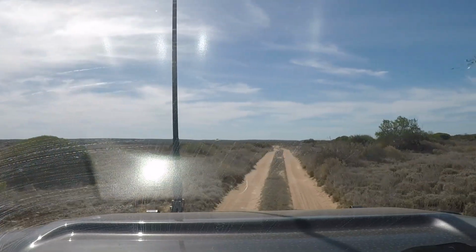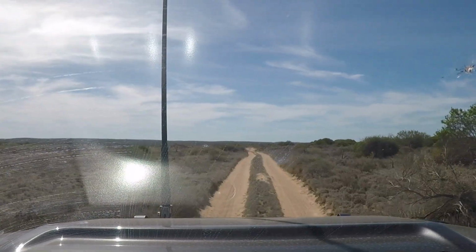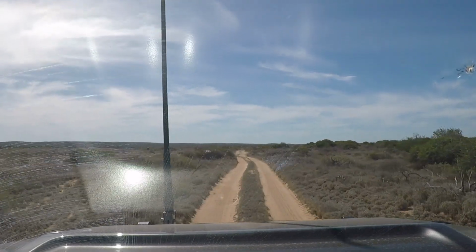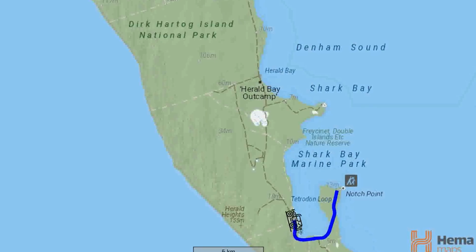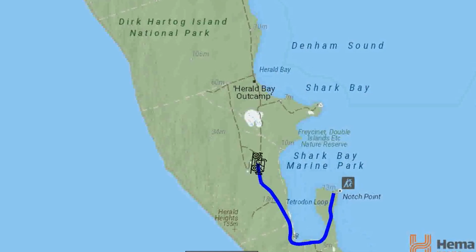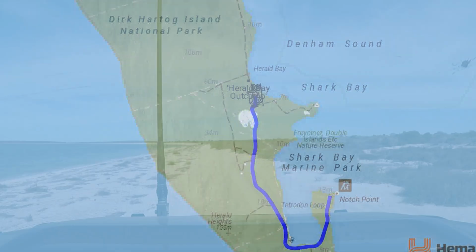So the island's over 90 kilometers long. Give you a little bit of an idea of how long it would take to traverse it if you were just doing a run from one end to the other. Should be a full day for sure. We are at the Herald Bay Out Camp.